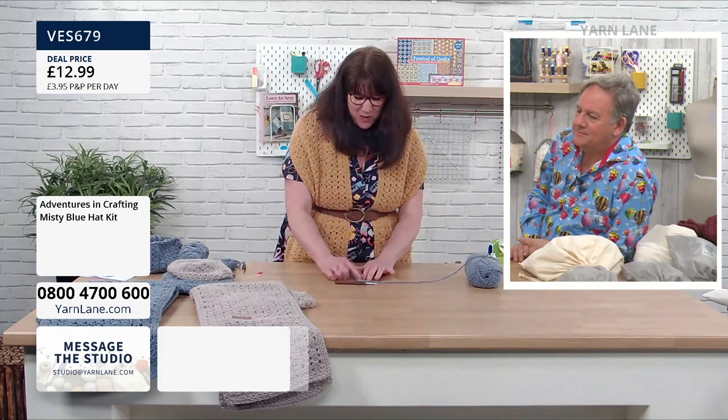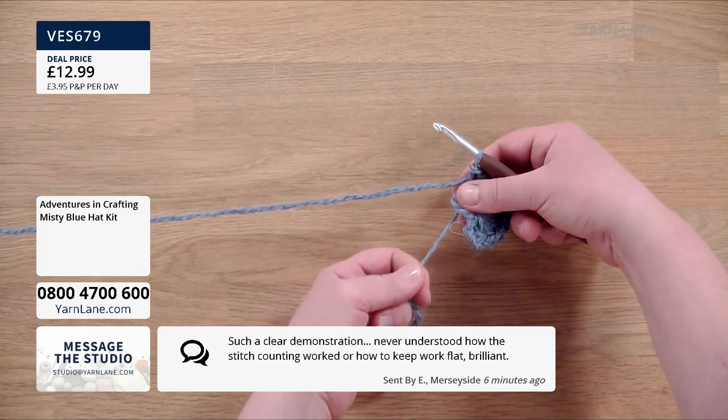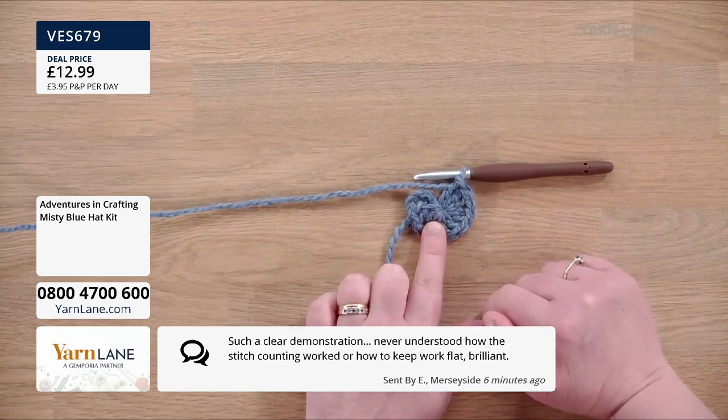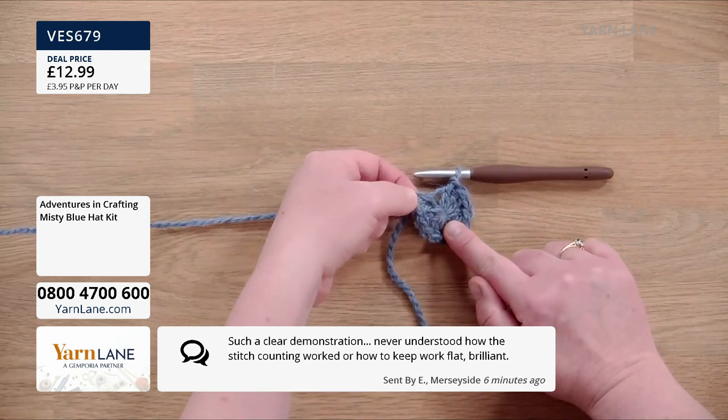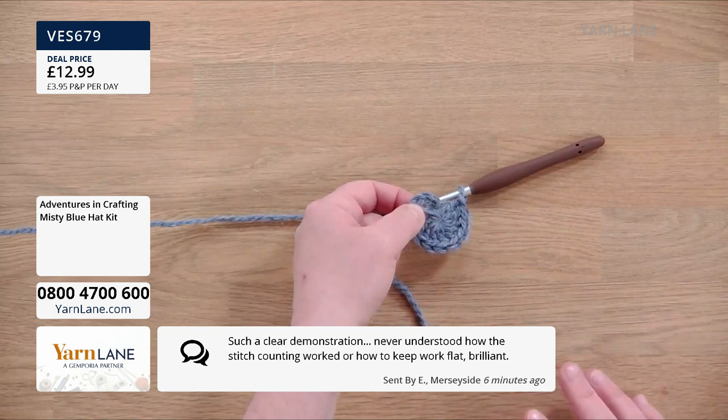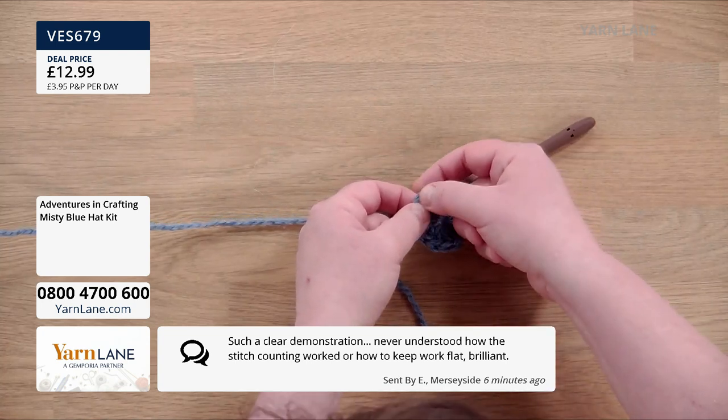Right. So once you've got your 12, you pull this tail here and it tightens it all up and makes it into a circle. And then you're going to put a slip stitch in the top of this first three chain you made. So again, you could mark this with a stitch marker at the beginning to help you. But it's 1, 2, 3.